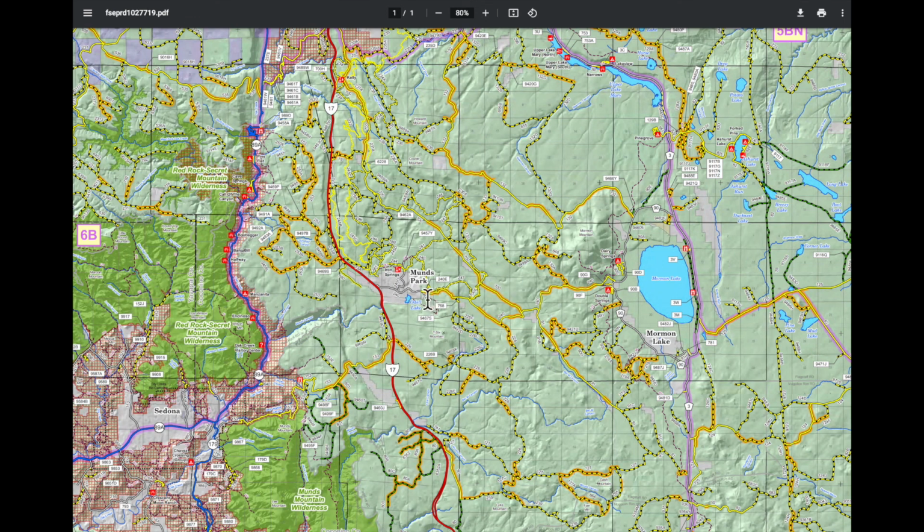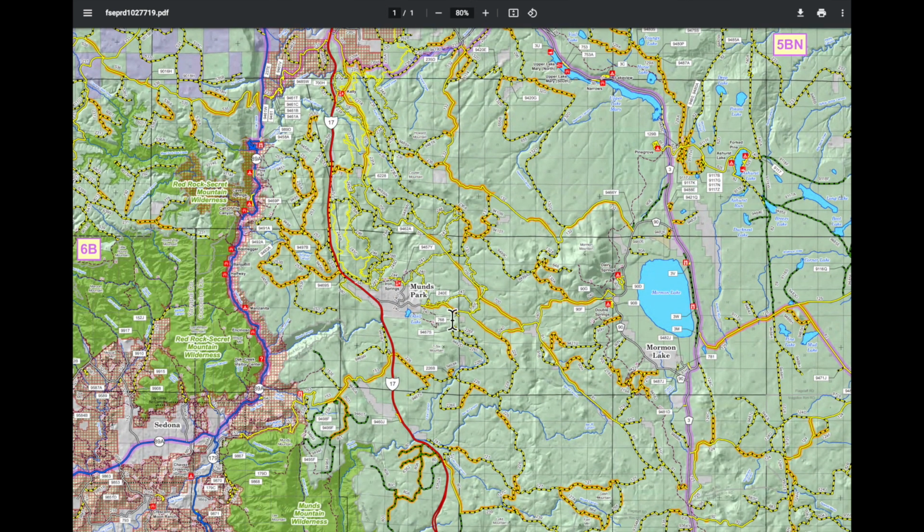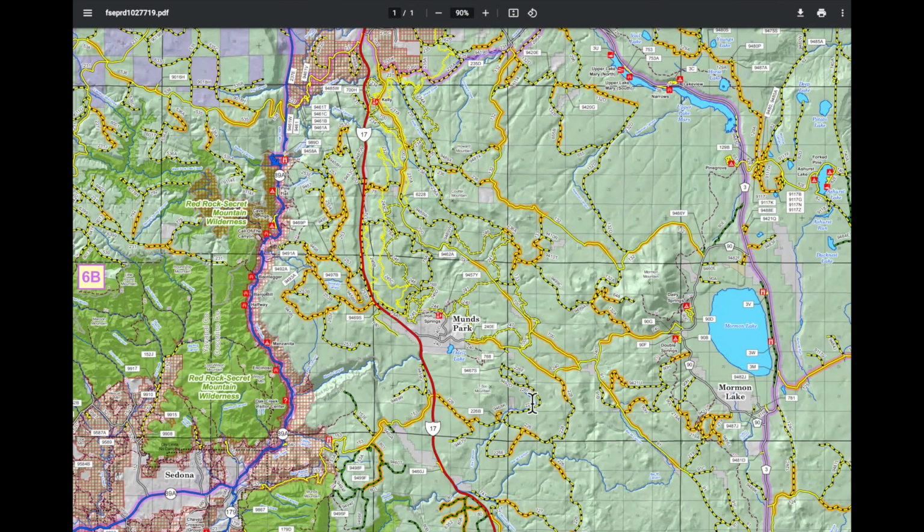The only reason I picked this spot to do is because it's real close to Munds Park. A lot of people will like that. You're not far from civilization. You're close to Munds Park, where you can go in and get something to eat or get gas or ice if you need it, and then go back to your campsite.